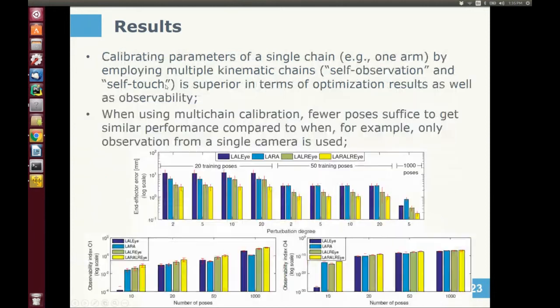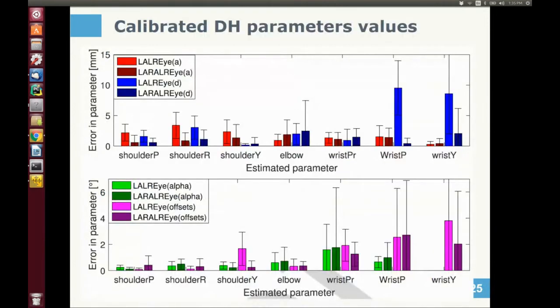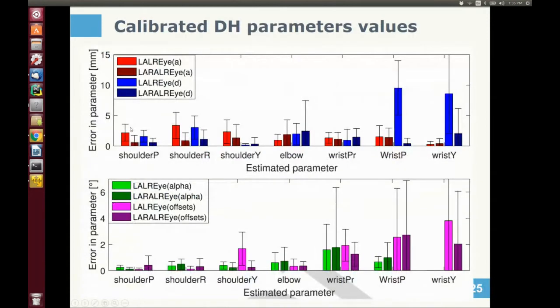Okay, so here you see how the error function is optimized, but of course you're calibrating the parameters, so the DH parameters. So one thing is you're minimizing this end effector error, which is actually being optimized, and the other thing is that you're correcting those parameters, and you can also visualize the corrections that you're making on the actual parameters. So you can basically compare the model of the robot before and after, and you can study the properties of this optimization problem.